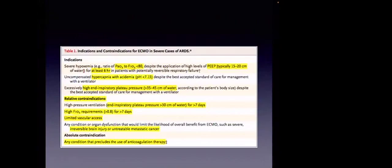Relative contraindications are high inspiratory pressure, more than 30 centimeters of water plateau pressure for more than 7 days, FiO2 requirement of more than 0.8 for more than 7 days, difficult or limited vascular access, or any condition or organ dysfunction that would limit the likelihood of overall benefit. For example, irreversible brain injury or untreatable metastatic cancer. An absolute contraindication will be any condition that precludes the use of anticoagulation therapy.